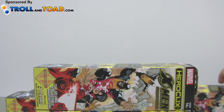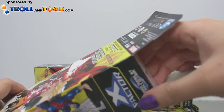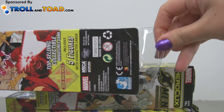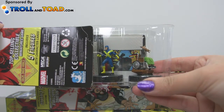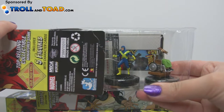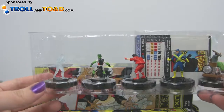Go with this last one over on this side. Pop the tape on this one. And the reveal. I don't know what character that is, but it looks so cool. So does that one. This is going to be a great pack.